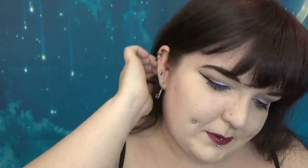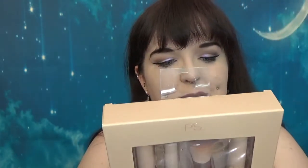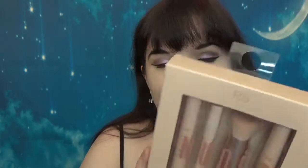So the Kardashian collection, just for comparison, I believe is like $48. And the products are 0.9 grams each. These are 2 grams each, apart from the brow highlighter, which is 4. So definitely getting more bang for your buck, shall we say, and less bucks too.